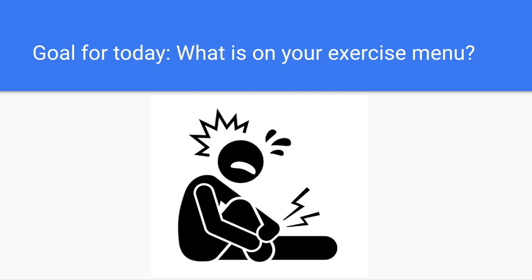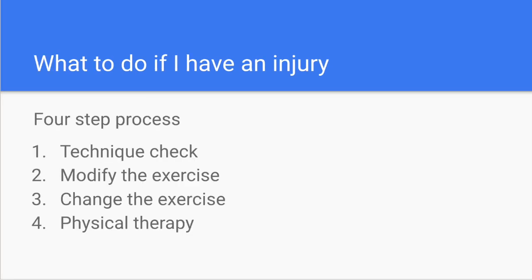This is the 4-step flow chart that I will use if somebody has an injury. The first thing I always want to check is technique. Are you doing the exercise correctly? If you are doing the exercise correctly and it's still giving you pain, we want to figure out how we can modify the exercise, and I'll show you what that looks like. If you can modify the exercise and that still causes you pain, then we need to change the exercise, so it'll give you a different exercise to do.